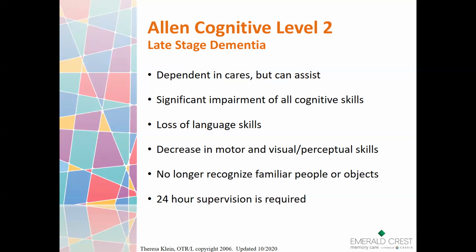Because at a level 2, people start getting more fearful because they don't understand what you're saying, what you're doing to them. So just be very clear, slow in your providing of cares, and gentle. Our goal here with folks at a cognitive level 2 is to provide comfort in the care that we do provide and the activity that we do provide.